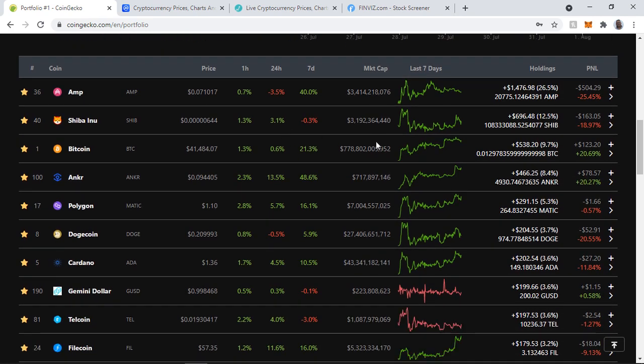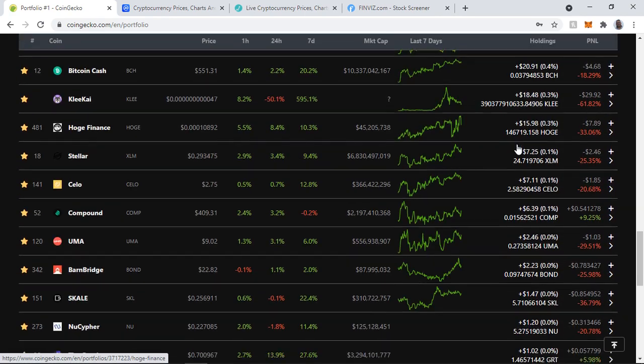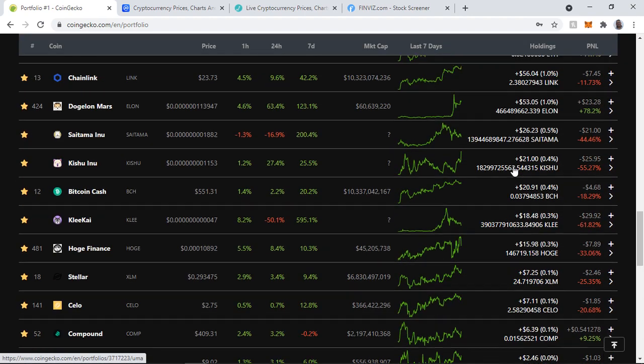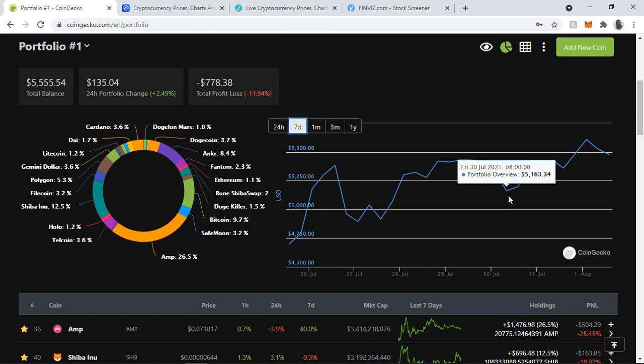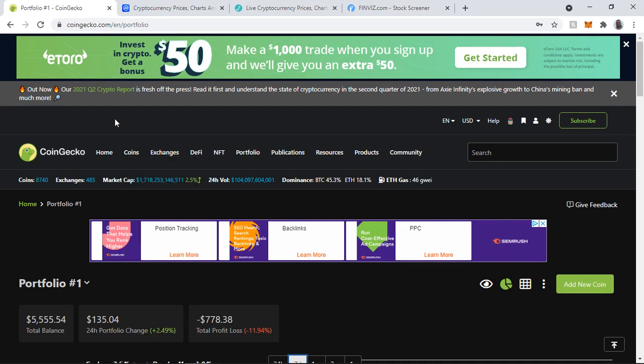So this is basically the investments here. As you can see, by default it sorts them by your largest holding. Right now, AMP is the biggest holding that I have, a little over $1,400, 1476 to be exact. And Shiba Inu is right there, and Bitcoin, and so on. So this is a great way to track your investments for crypto. Like I said, I have other ones, but I use CoinGecko. I like CoinGecko. It works for me, and it's free. You can't beat free.